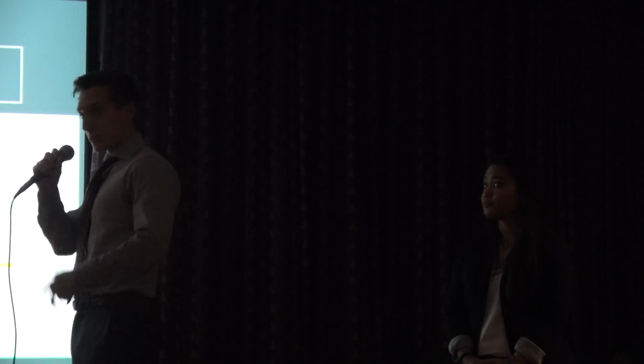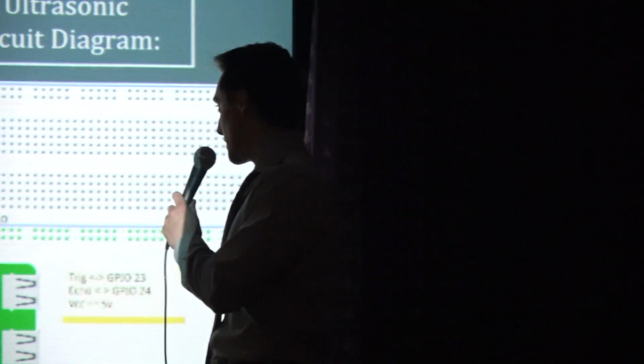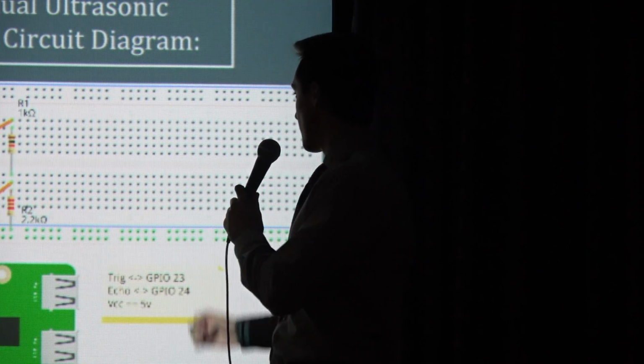The trigger pin goes directly into the Raspberry Pi. And the echo pin actually works at a voltage of 5 volts, and we can't apply that to the Raspberry Pi because that would damage it, because the Raspberry Pi operates at 3.3 volts. So we just have to create a simple voltage divider, as you can see here, using a 1K and 2.2K resistor. So if we put a wire in between those 2 resistors, we have a voltage drop of approximately 3.3 volts across that 2.2K resistor.